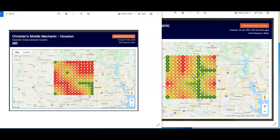And, kind of going off of telling you I'd create more than one Google My Business listing. So in this case with Houston, I have one right here. I have one over here. I have one down here and one down here. So that way I know for a fact I'm covering all of Houston if anybody needs this mobile mechanic right here. So that's a few of the things that I would do.